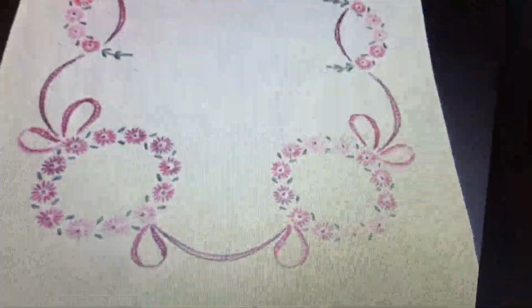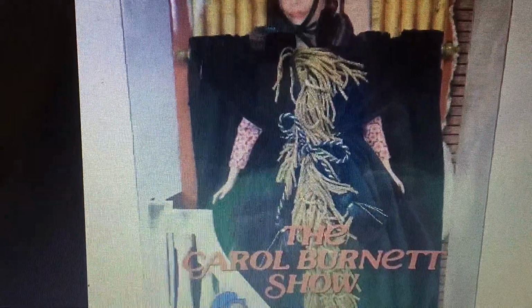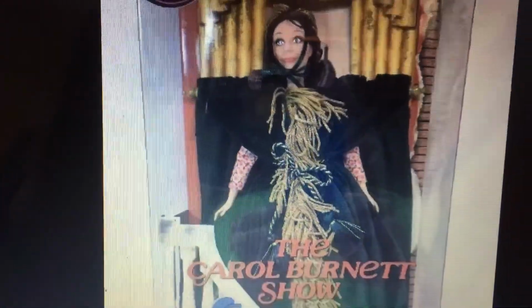It was spotless. My husband bought this doll on an online auction for $6, and it is the Carol Burnett doll, and it is called Went with the Wind. And it sold for $48.